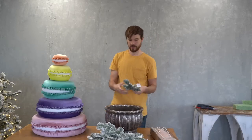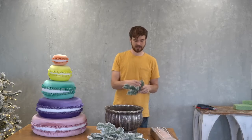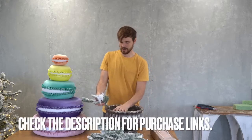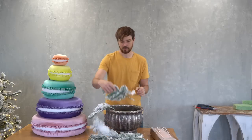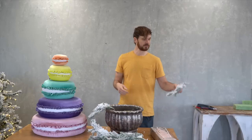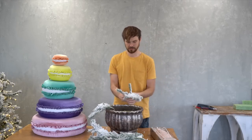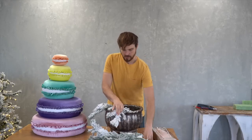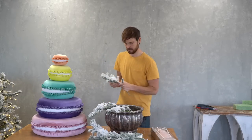Okay, so now we're going to be using some of our flocked balsam pick. This is one of our best-selling items for years. You can even go see old videos on this and us talking about it, because it is such a versatile piece. In one of our videos, I believe we discussed how you can take a green tree and turn it into a flocked tree just by adding different sizes of flocked balsam picks that we have, a 24-inch and I think this 14-inch. So we're just going to go around our container with these flock picks.